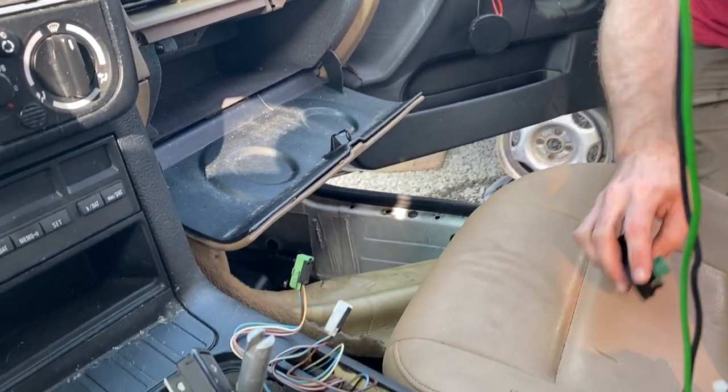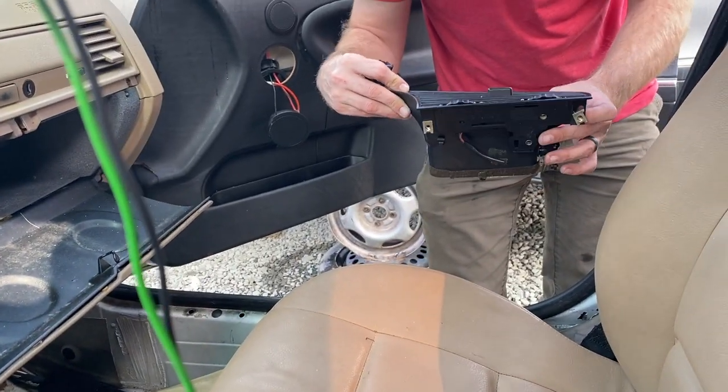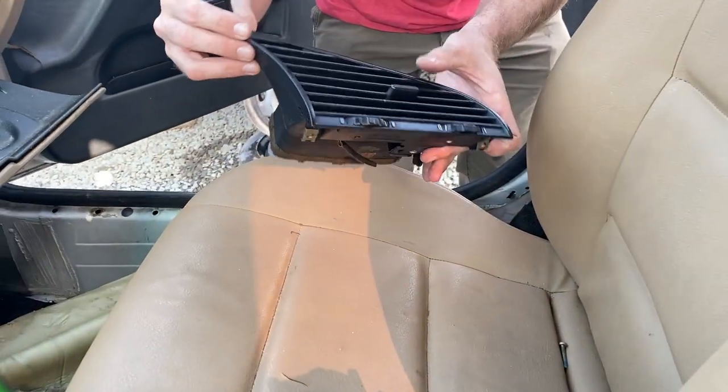Look at this passenger seat. Oh, you just threw a vent, bro. I might need that. Hey, wait a minute. Hold on. I didn't even know what I just threw. Is that in good shape? Bro, that is pretty good. I just threw it like, oh, this is trash. It's gold to us. Bro, oh my god, I'm so excited.